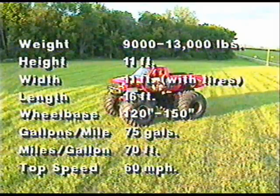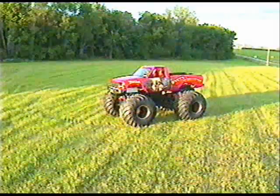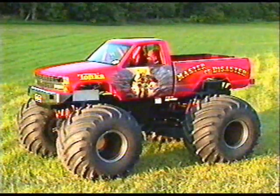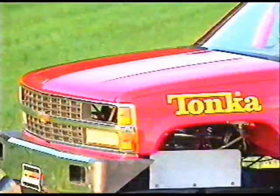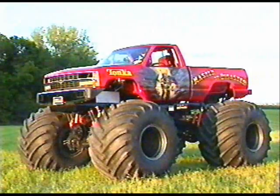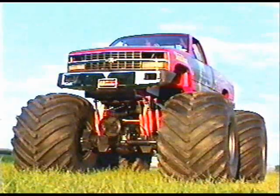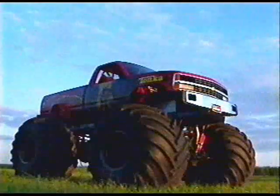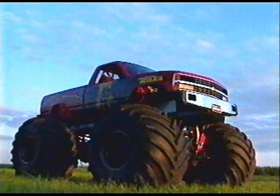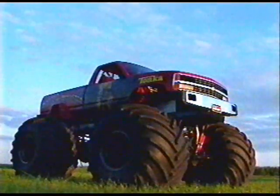The specifications on a monster truck don't exactly read like the catalog at your GM or Ford dealer. Each monster truck is custom built, often by the driver. And while it's true that each monster usually starts with a regular pickup body, the similarity ends there. Most monsters weigh between 9,000 and 13,000 pounds, with almost one-third of that weight in the tires alone. They're usually as tall as they are wide, about 11 feet to the roof and 11 feet side to side.